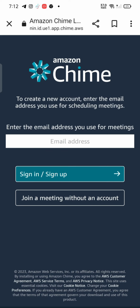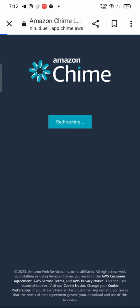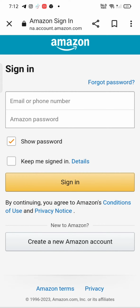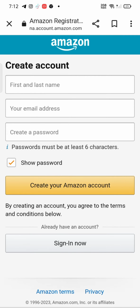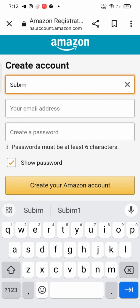Enter your email address and click on the Sign In / Sign Up option. It will take you to the sign in page of Amazon Chime. Click on Create a new Amazon account. On the next page, to create an account, enter your first and last name and your email address.